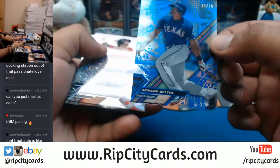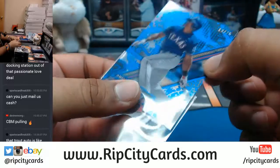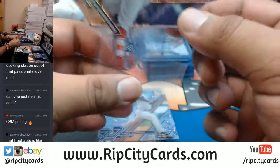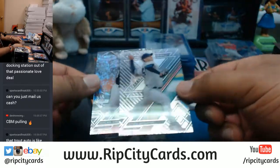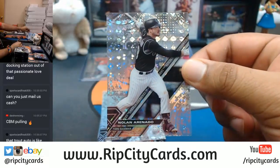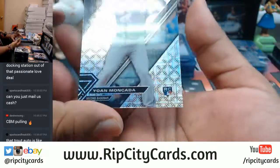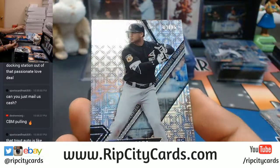To 75, Adrian Beltre. To 250, Andrew Benintendi for the Red Sox. Not autographed, unfortunately. To 250, Nolan Arenado of the Rockies. And there's the case hit right here. A Moncada case hit for the White Sox. Numbered 4 out of 15.